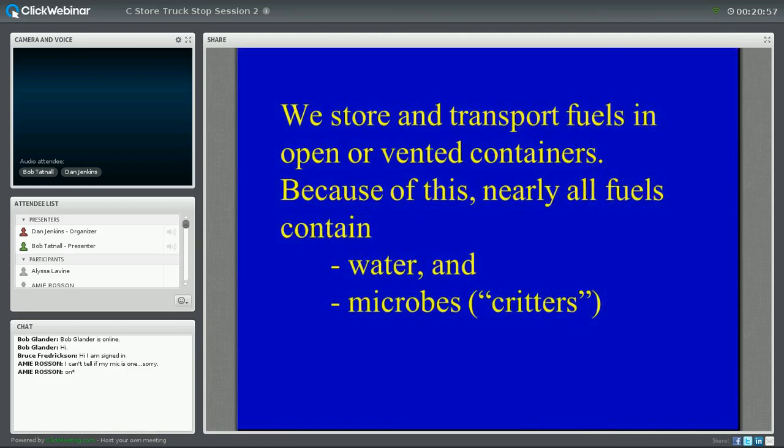Now, unfortunately, we store and transport our fuels in open or vented containers. And because of this, nearly all fuels contain water and microbes. We'll call them critters.